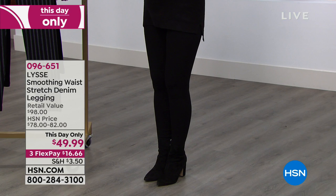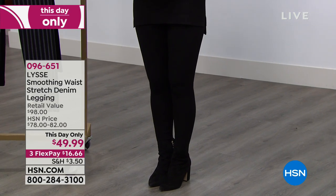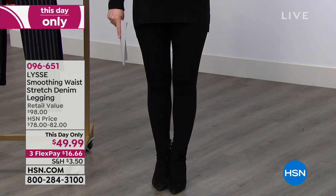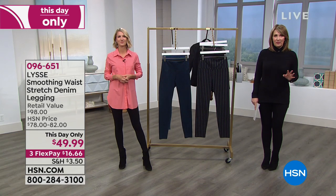Almost so. Toothiness of denim, right? Exactly. That real denim. So they're so pretty. I can't tell you enough about these leggings. You'll get your first pair. I promise you, you will be back for another pair.